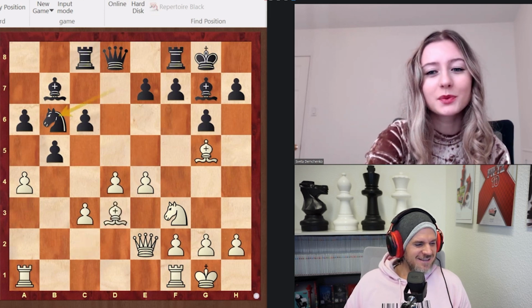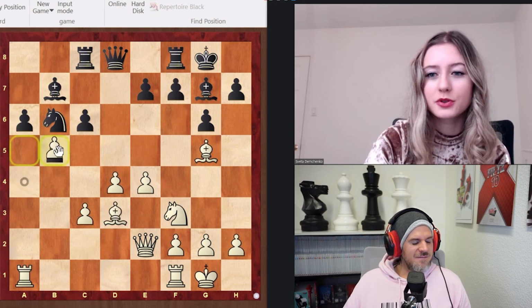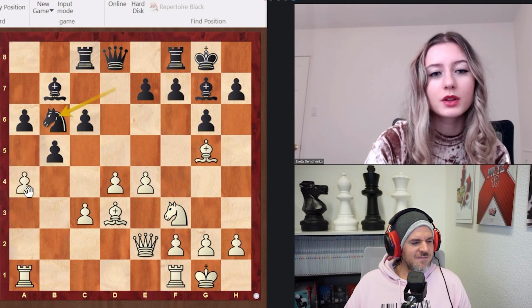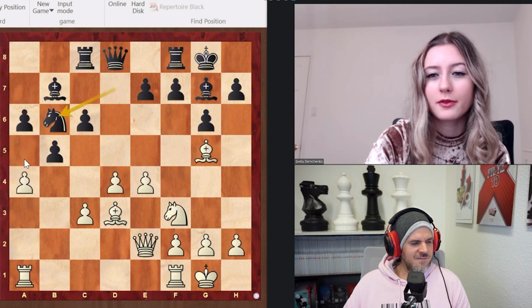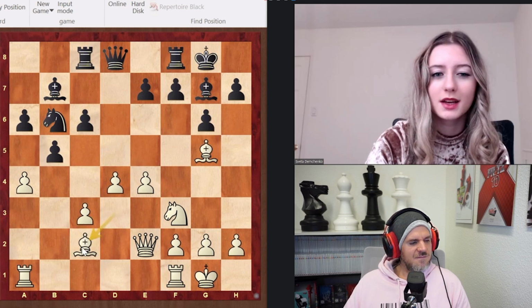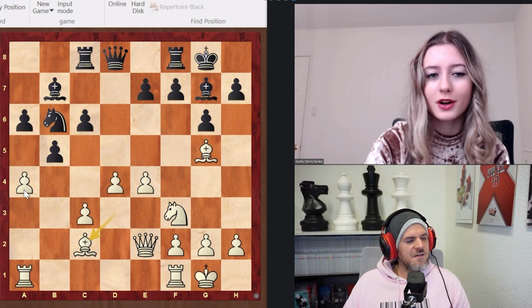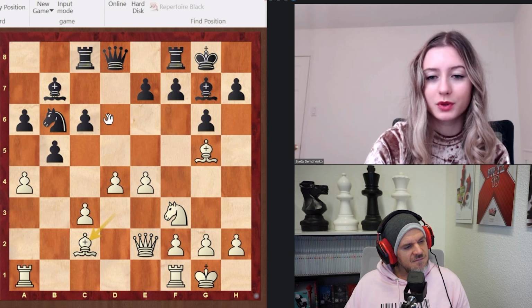But the idea is that we didn't want to release the tension right away with capturing. And we didn't really want to play a5 either, because once again that releases the tension, and then a5 can potentially be weak in the future. So we want to keep things as they are, and this is why bishop c2 I think is a very logical move, and we're protecting a4, and for now he can't really take it, or else the pawn structure will be ruined pretty much.